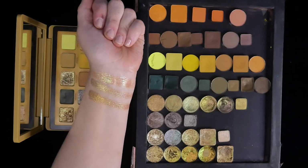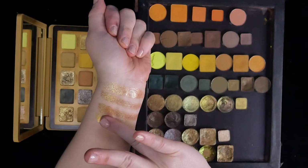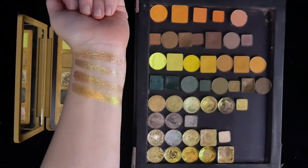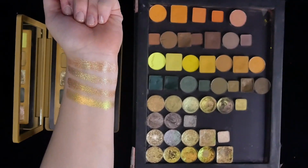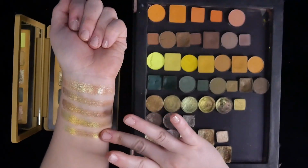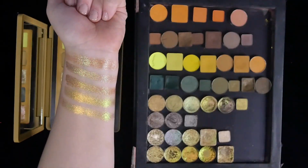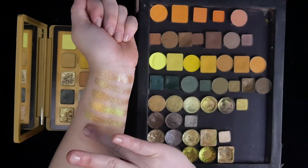The next two I don't think are going to be quite as similar. This is Titan from Terra Cosmetics. Yeah, this is a lot more green gold. This is Rave from Shine by SD Cosmetics, which is really close to Titan, just a bit more textured. Okay, and finally I have Brass from the Gold palette.